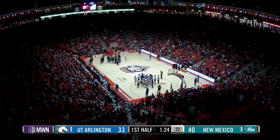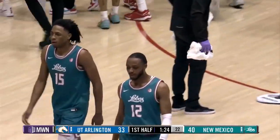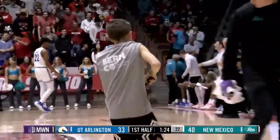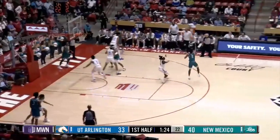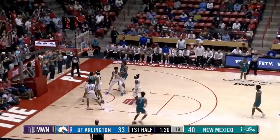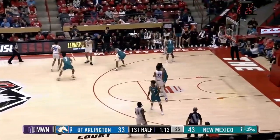The Lobos are just singeing the nets right now, partner. They've made 5 of their last 5 from the floor. UNM shooting 45% from the floor. UTA 46%. They're 5 for their last 7 from the field. Both teams have now taken their first half 30, each with 3 timeouts remaining. You don't get to carry that one into the second half. Catch and shoot, wing 3 by Mash off the Dent feed. What a beautiful out-of-bounds play executed right there by UNM.